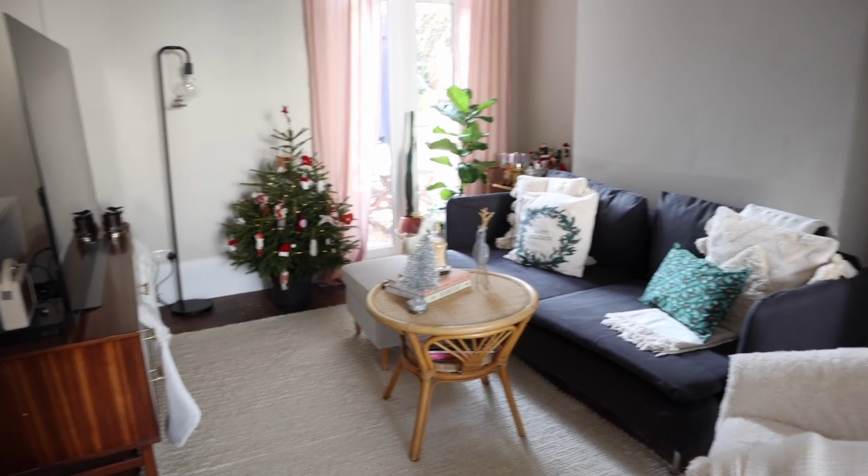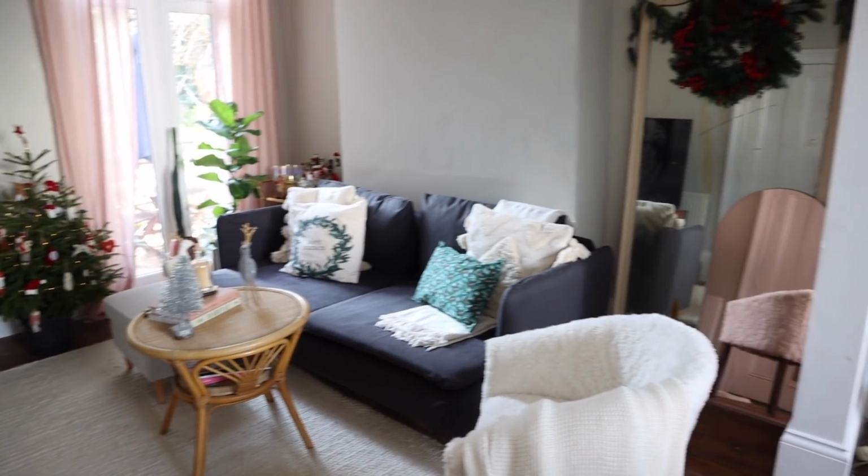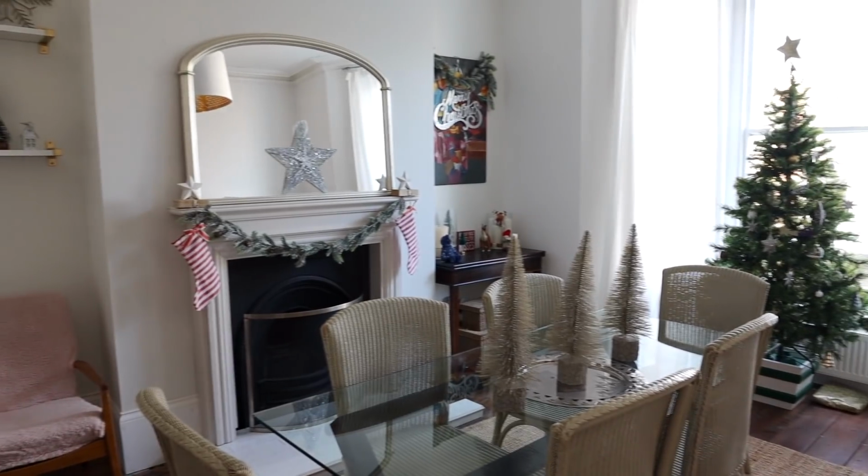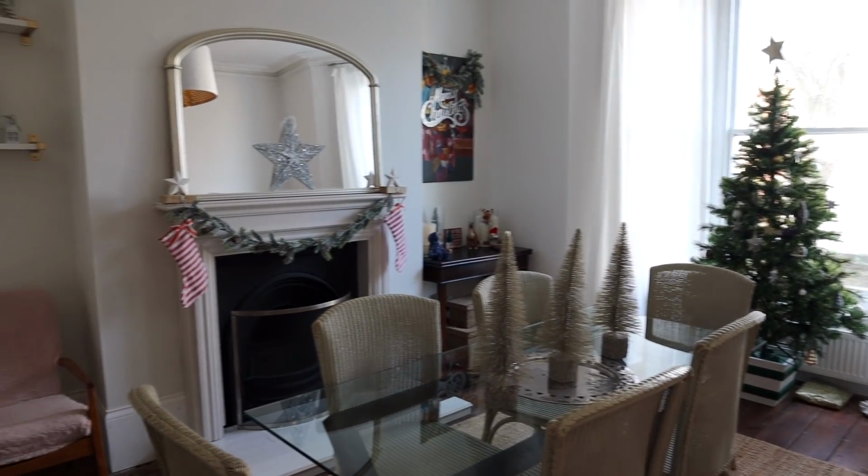Now let's move into the sitting room and dining room. Quick overview, this is what the sitting room is looking like. A little bit festive. And this is what the dining room is looking like. This is where I put most of my Christmas decorations, so let's start here.